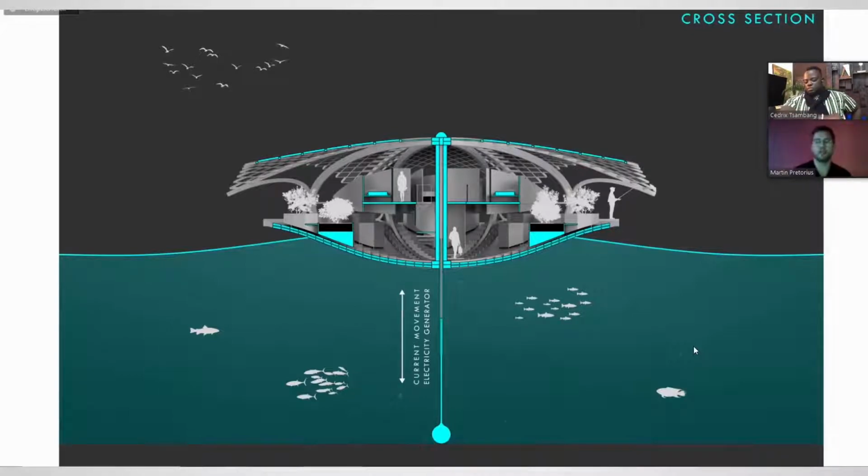It definitely won't be able to generate enough electricity to sustain the country itself, but it will definitely be able to help out certain communities, especially communities which are, I would say, a bit removed from the big city centers, which I feel can definitely add value to the region.